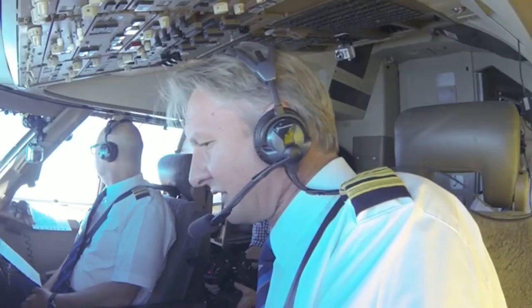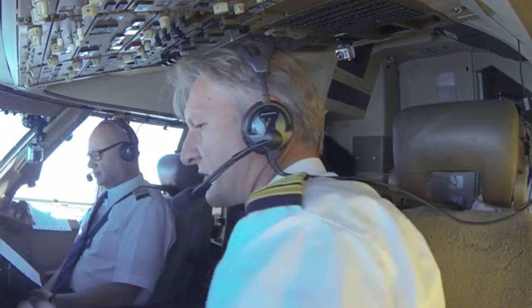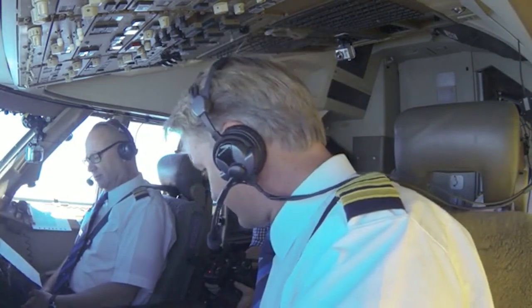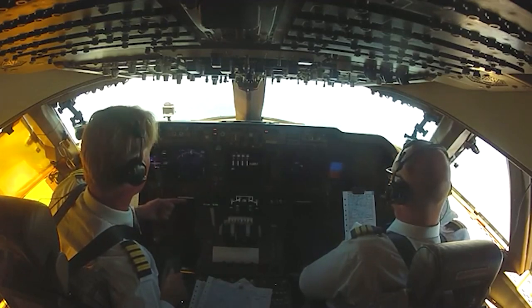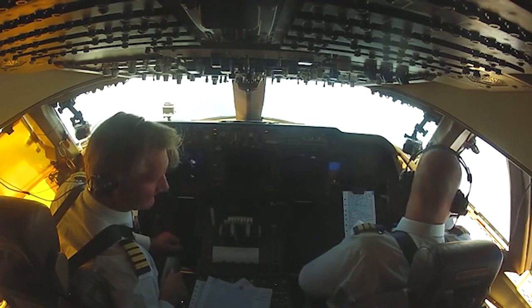If we have to divert, we also have to incorporate our fuel status in our decisions. We are as planned now, so that means that we can wait until 8 tons before we have to divert to Antigua.